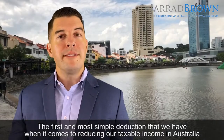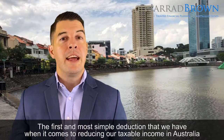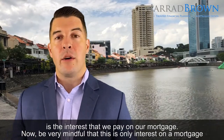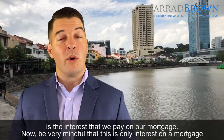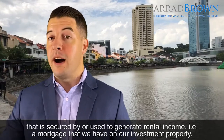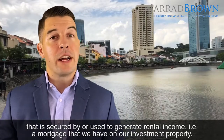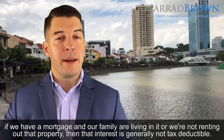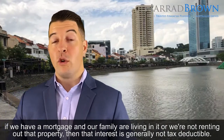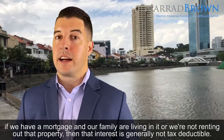Now, the first and most simple deduction that we have when it comes to reducing our taxable income in Australia is the interest that we pay on our mortgage. Now, be very mindful that this is only interest on a mortgage that is secured by or used to generate rental income, i.e. a mortgage that we have on our investment property. If we have a mortgage and our family are living in it, or we're not renting out that property, then that interest is generally not tax deductible.